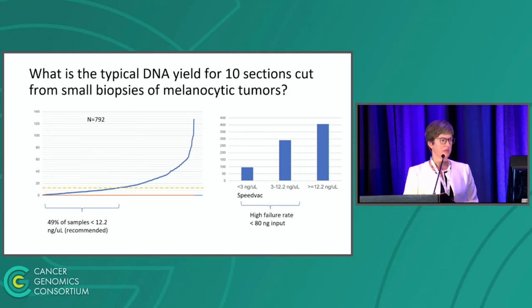And then on the right, I show more of some ranges. So less than 3 nanograms per microliter, so quite limited DNA concentration in an extraction that goes to SpeedVac, and then just whatever's there gets put on the array, and a little over half of those samples will work. Samples below the desirable, but more than 3 nanograms per microliter, the middle range, they also have a high failure rate, but less so. And then again, about half of our samples yield the appropriate amount of DNA that has been recommended.